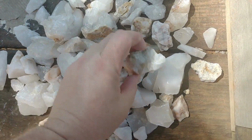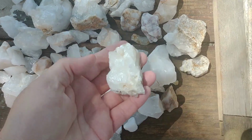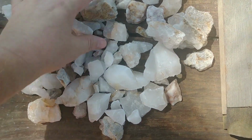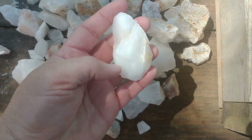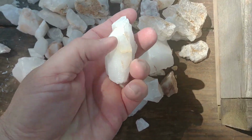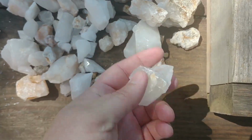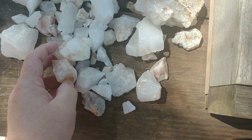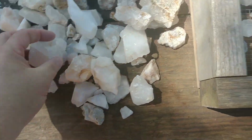Most of the stuff that we got that was covered in dirt that we had our hopes up about was stuff like this right here. There's just a lot of milky chunks where you see a few little flat sides, and when it's covered in dirt you think, well, maybe it's a crystal. Well, it is a crystal, but a lot of it's not really worth keeping.